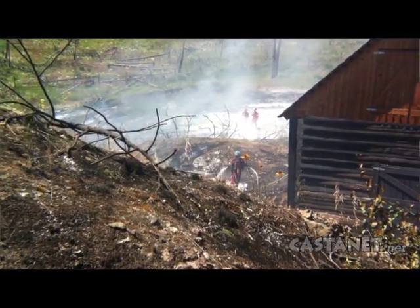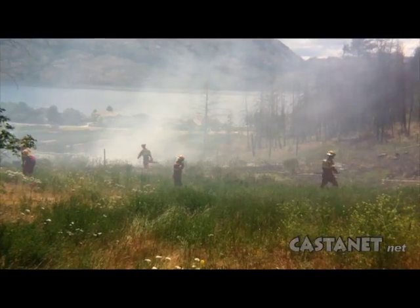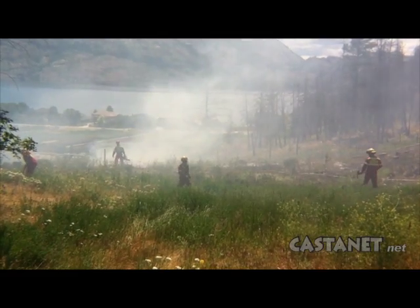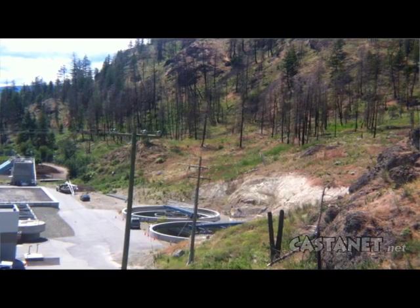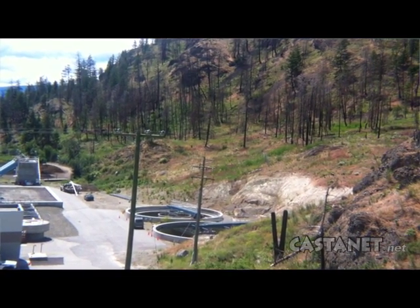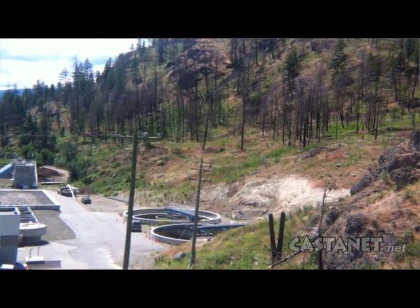They focused on those heritage buildings right away to make sure the flames stayed away from those, and now we're just kind of mopping it up. The wind helped to whip the fire up the slope. It was caused by workmen. Today we had some workers working below at the treatment plant putting some fencing in and using a saw down there, and some sparks got into the long grass.